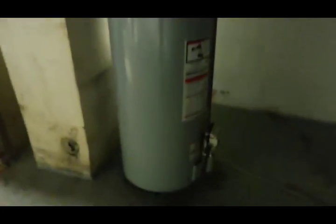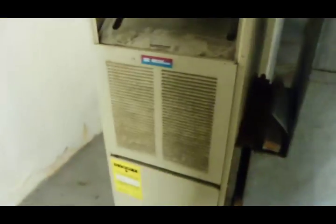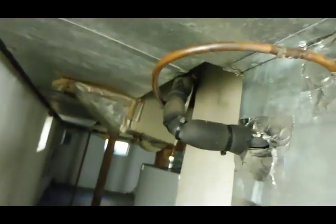and we've got our water heater here, our expansion tank, furnace is in good shape. You know, it definitely needs to be serviced, needs to be cleaned up, but it doesn't have any issues, everything functions. And one thing I'm noticing right off the bat is I don't see, oh, there it is, there's our line set.